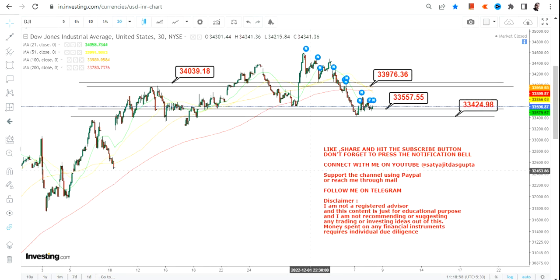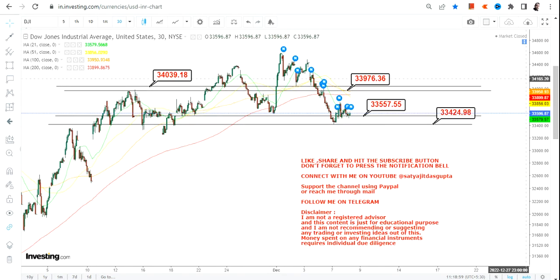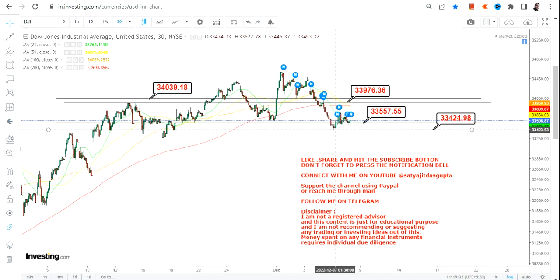So this is the price chart of Dow Jones, and as you can clearly see, the range was completely narrow. Now let me tell you one thing, that there are two perspectives. If you are looking at the overall context, you can clearly see the narrow range which is in between 33,424 and 33,557 on the downside, and you have 33,970 and 34,000 on the upside. So this is the narrow range.